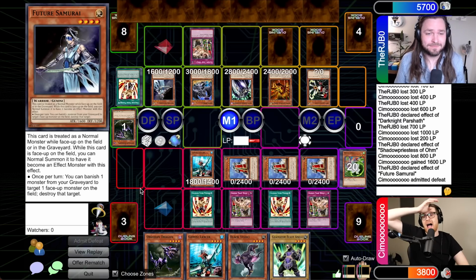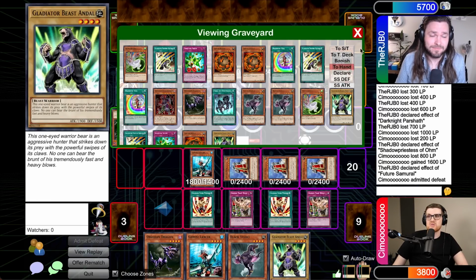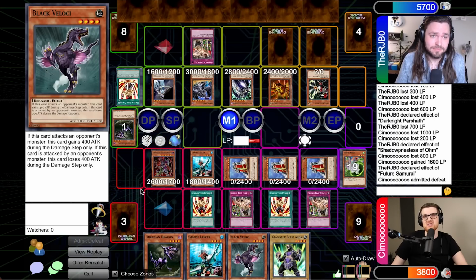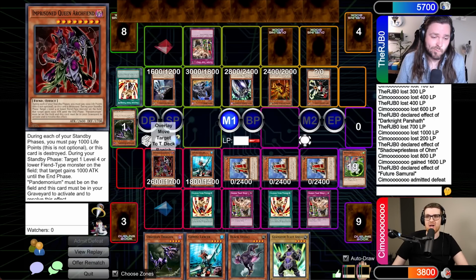My pulls sucked. I got jack shit. That's why I was playing garbage like Imprisoned Queen Archfiend. I don't think I got a good single holo in my entire set of pulls. I was desperate that I had to play this as like my 2 tribute of choice. And this was the plan.